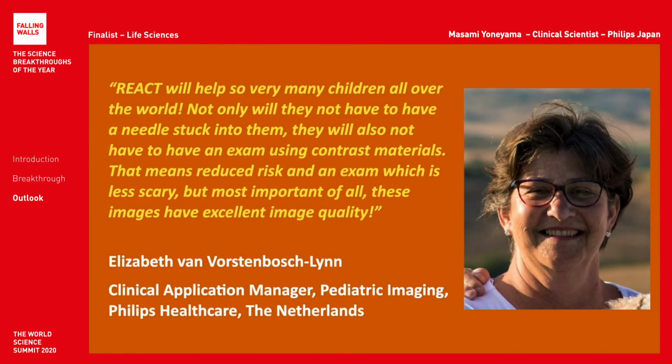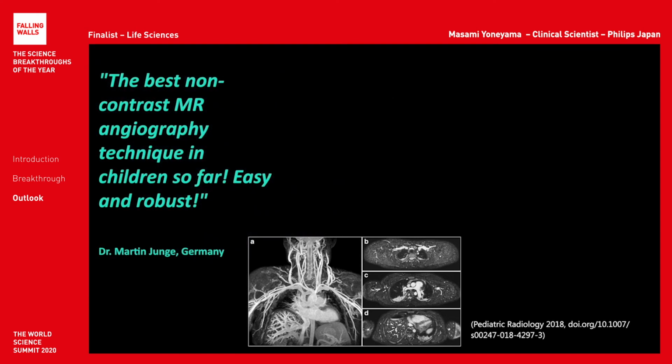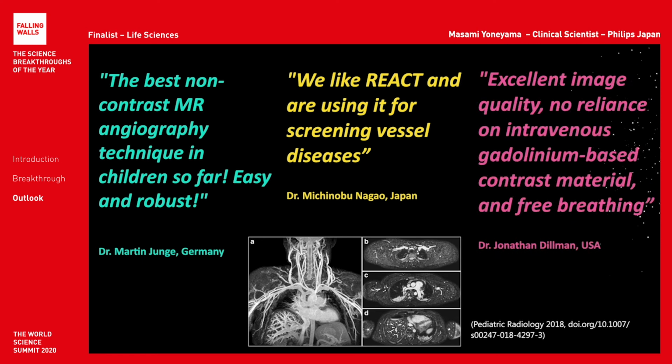REACT MRI has now been used routinely in a few hospitals. Fewer children have to be scanned with contrast injection, and children with vascular disease are more easily examined. Operators or technologists can scan the kids with less stress, and they can spend more time in communication with them. The great thing is also doctors can decide on the fly which part needs to be repeated. This is not possible at all in a contrast injection scan.